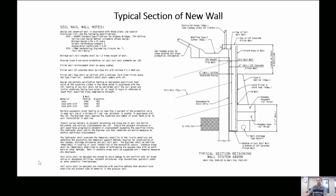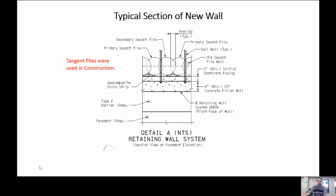And then below that, you actually have the CFA tangent pile wall, the soil nails that are installed through the wall, and then in front of that, you have a cast in place or a precast panel. After that, you actually have your barrier wall and your pavement. Here's just another picture of that typical section. And as I mentioned before, we allowed the contractor to use tangent piles instead of secant piles.